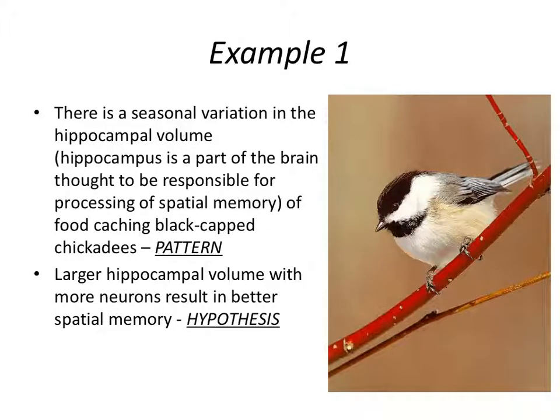So these are little chickadees. They also cache. They usually cache in bark. They also fly in mixed flocks, right? So there's seasonal variation in the hippocampal volume. In other words, their hippocampus changes depending on whether they're caching or not. During the winter, they have to come back and remember where those seeds were. So their hippocampal volume definitely changes in terms of spatial memory and where things are. And then, of course, one hypothesis is that hippocampal volume with more neurons results in better spatial memory.